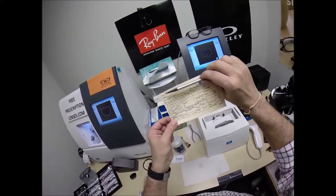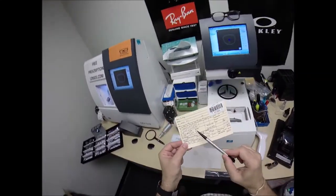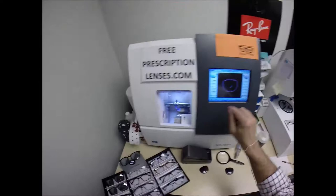Your right eye, we turn that fine-tune knob to 75. For your left eye, we're going to turn it straight up to 90. Let's see, where are we at?